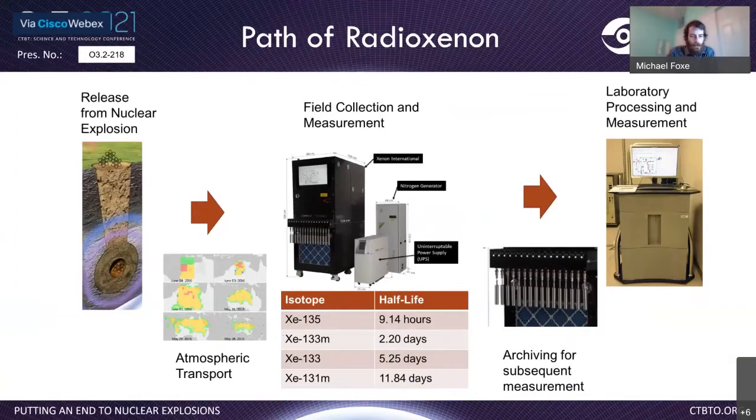So initially, the xenon is released, goes in the atmosphere, and then goes through atmospheric transport and is detected in the IMS type stations, whether it's the SAUNA 2, SPALAX, or the next generation systems that are being looked at. Here is Xenon International looking at xenon 135, 133m, 133, and 131m. So a variety of different half-lives for those systems. But if there's a sample of interest, they can take that gas and archive it, and that can be sent to the laboratory for the subsequent measurement.